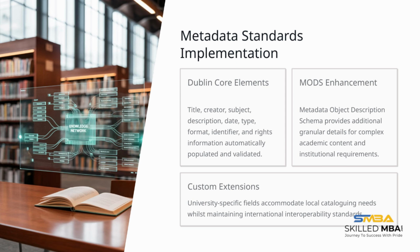Metadata standards implementation involves using Dublin Core elements to automatically populate and validate key fields like title, creator, and date. Schema enhancement adds granular details for complex content. Custom extensions allow universities to include specific fields, ensuring local cataloging needs are met while maintaining international interoperability.